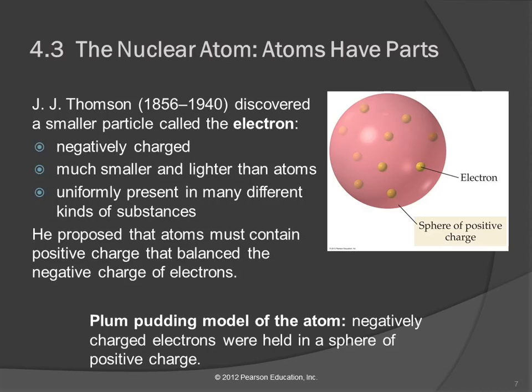So now we jump to J.J. Thompson. I'm not going to quiz you on the names of these scientists or when they lived or anything. I think it's just useful to have an idea of when these things were discovered. So this is back around 1900.